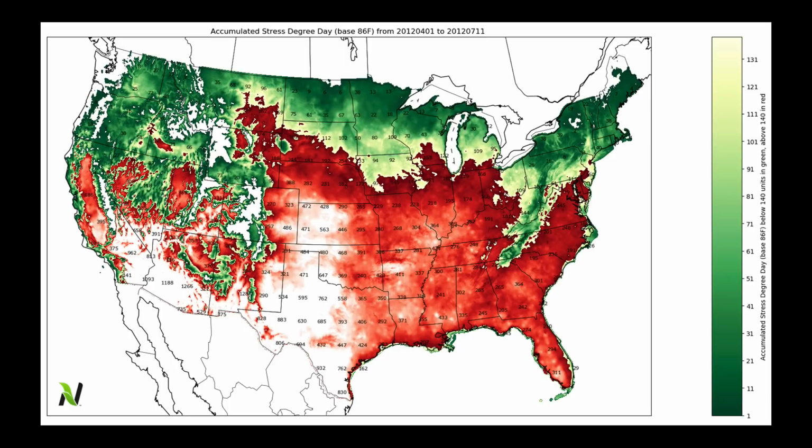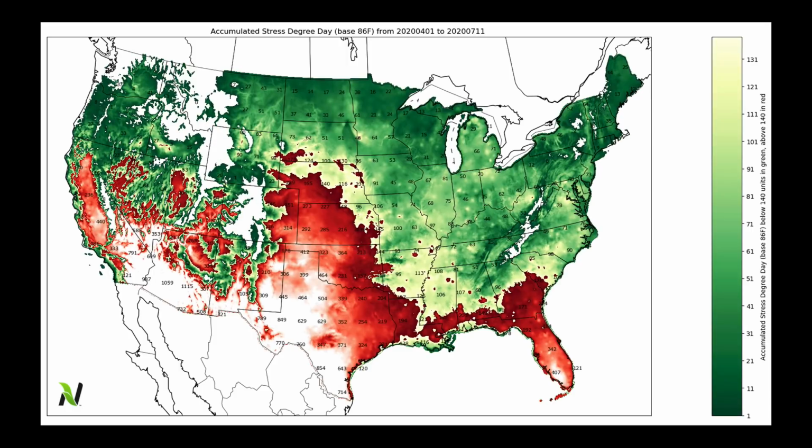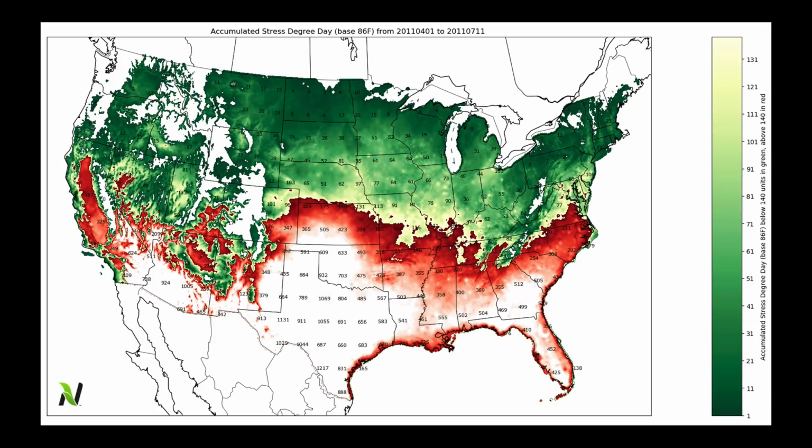Now, I got some great questions about, well, what about 2011? So let's go back and look again at what this year's map looks like. So again, this is this year, 2020, through the 11th of July, and this is what 2011 looked like. So we can still see a lot of the heat centered in the southern plains, but it did extend across the southern United States. And so we're going to keep a close eye on how this particular map evolves, but I wanted to provide that comparison for you since I got some great questions about it.